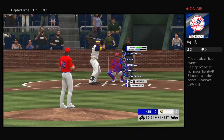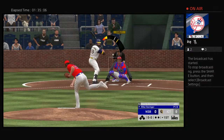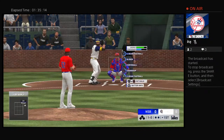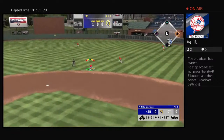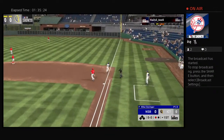Striding into the box, Charlie Blackmon. He'll lead things off here in the bottom half of the first. Not close with the off-speed pitch. Taken for a ball. Ground ball right into the shift. Fielded cleanly. And that's out number one.